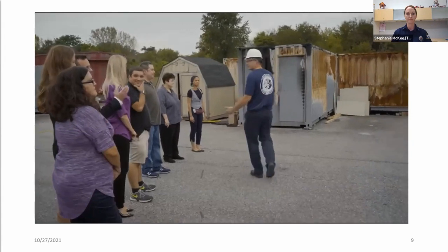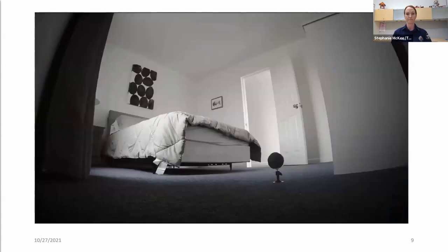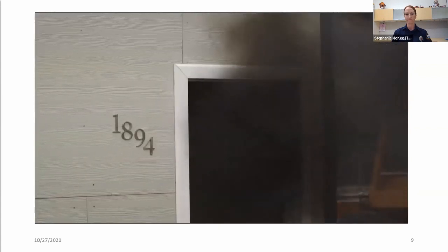All right, we just hit the button. We have ignition. Oh boy, there she goes. Oh man, that is scary. It's scary, right? It's really crazy. Look, we have smoke coming out over here already.